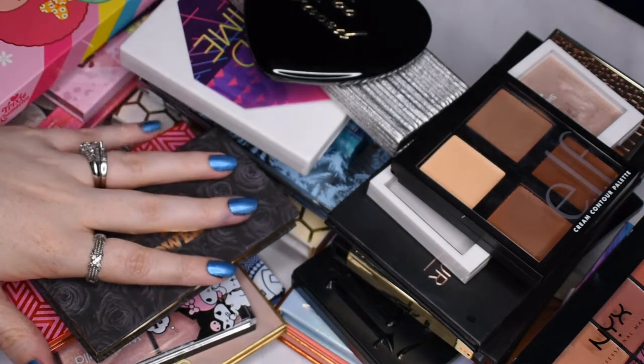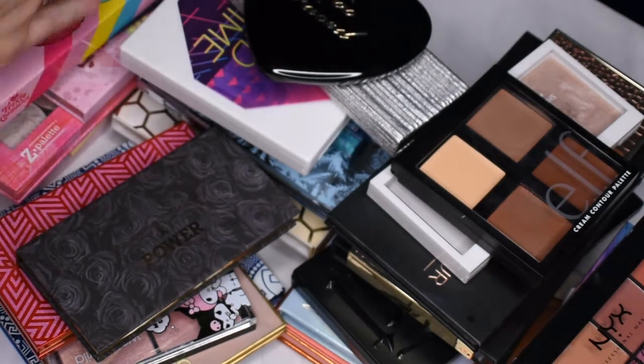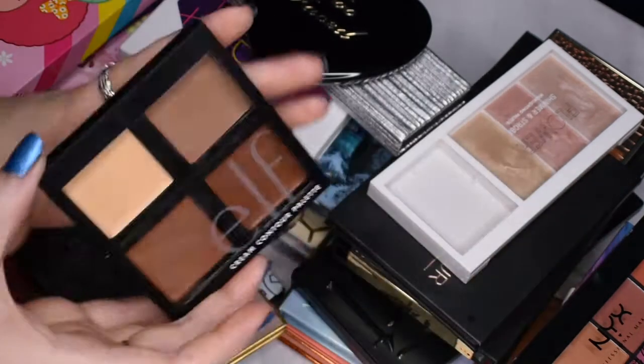Like I said, you guys, this isn't going to be a huge declutter because I did a very big declutter very recently. Recently enough for me, a year ago. But this is mostly a collection video, and then a couple of things I'm going to pull out along the way that I just really don't think I need anymore. So we'll talk about this little guy next.